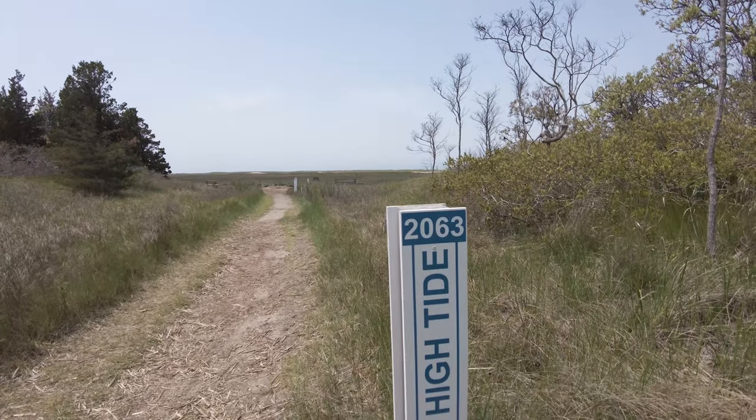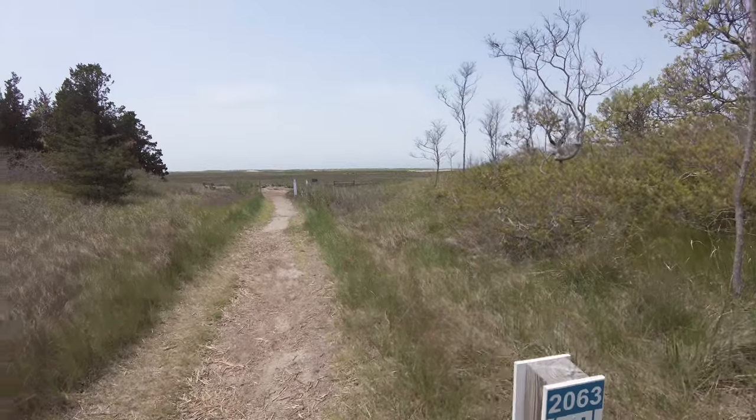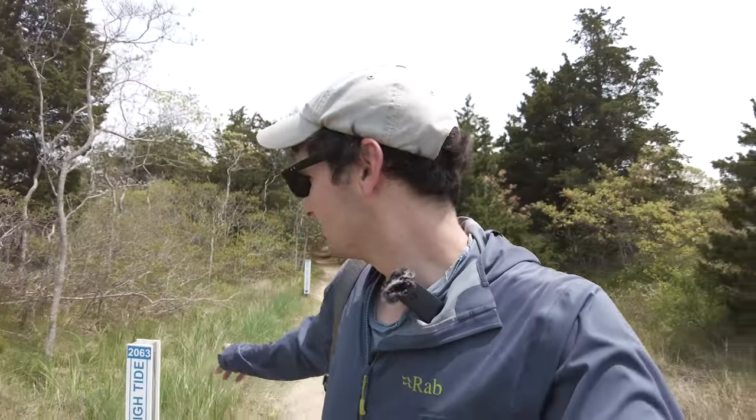You can see, I think that's the year, so 2063. So these are climate change focused. I guess that one there is 2063. That'll be the average high tide with sea level rise. This area is really low lying, so just a couple feet of elevation change and you end up with a huge increase in tide levels.